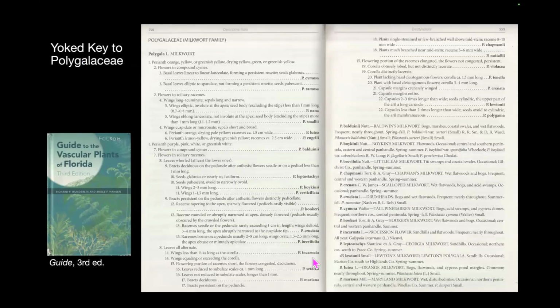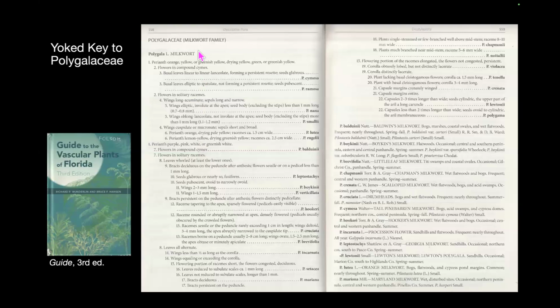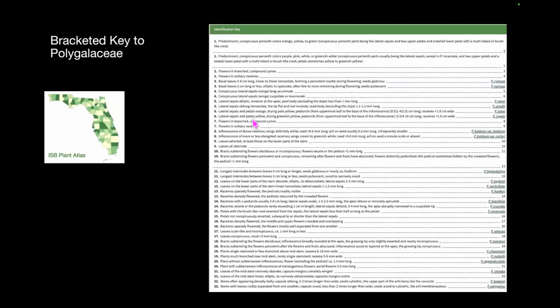So let's go back to Wonderland and Hanson, and we'll take another group. Let's take Polygala. I've put some attention to this because I've been running into them in the field and I wanted to find out more about them. So this is their key. And here is the same key, but that's a yoked key: 1 and 1, 2, 2, 7, 7. If you go to the atlas, you'll find essentially the same key, but presented in a bracketed format: 1, 1, 2, 2, 3, 3, 4, 4.